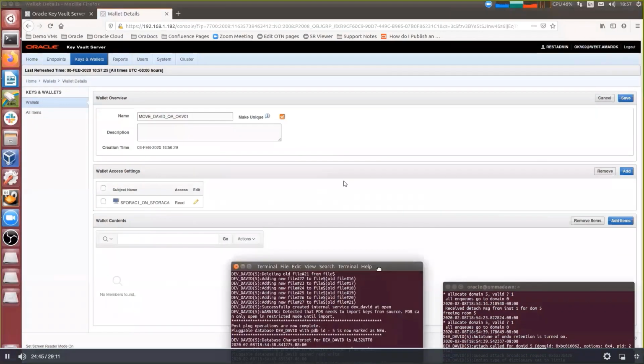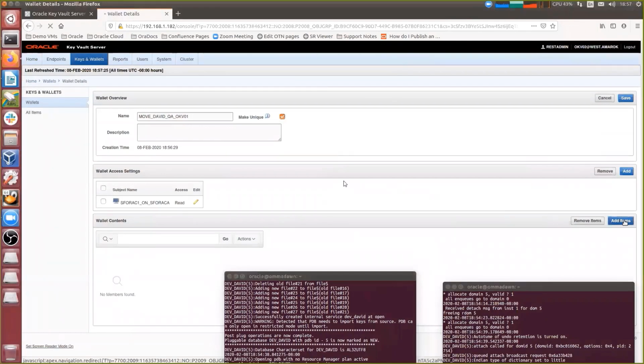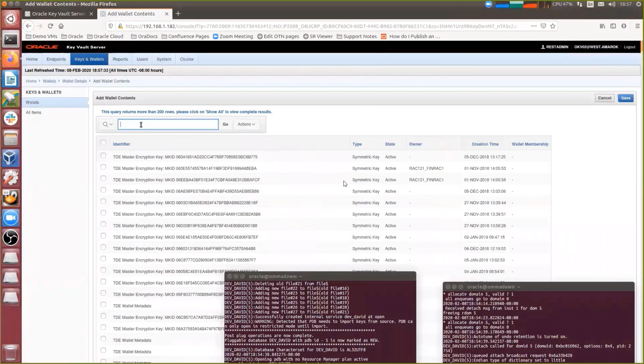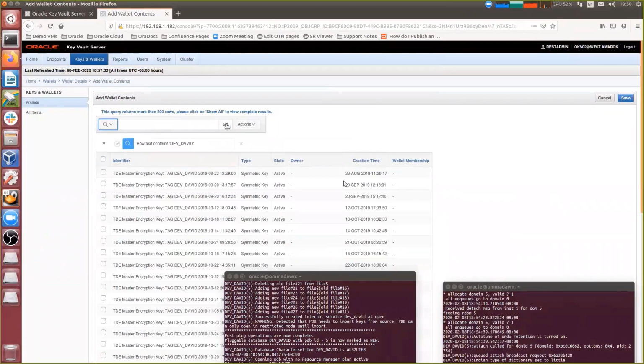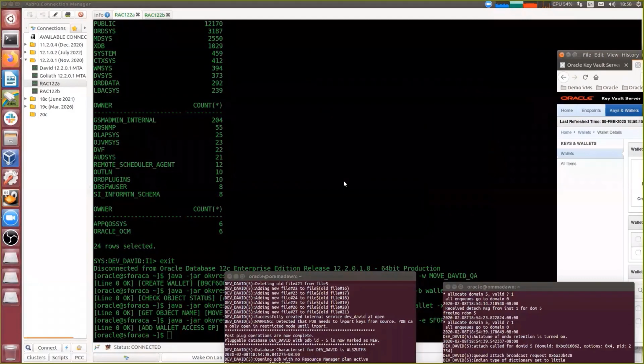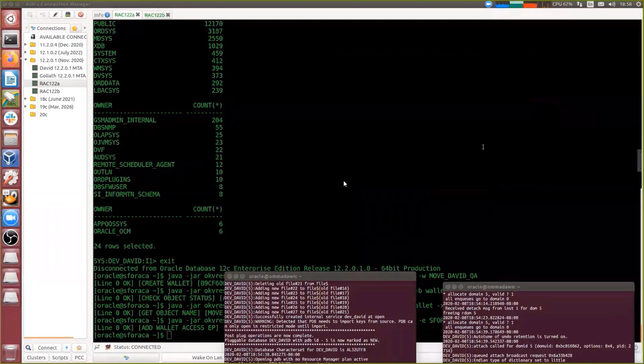And now we only want this one key that belongs to Dev David into this wallet, because the encryption key needs to move with your database, right? The key moves with your database. And if we can download only that one key from that one PDB, then we don't have to worry that the keys from a production database suddenly end up in the development environment. So here we can clearly identify the key that belongs to Dev David, put this key into the wallet, save our changes, and go back to our command line after we move the terminal windows out of view.